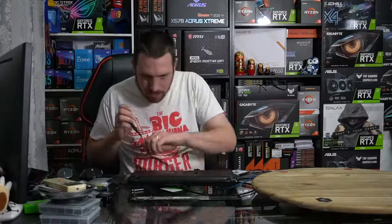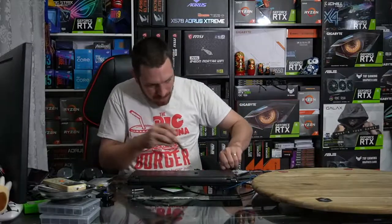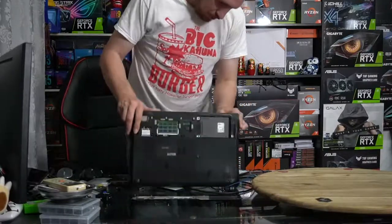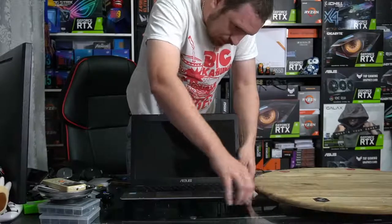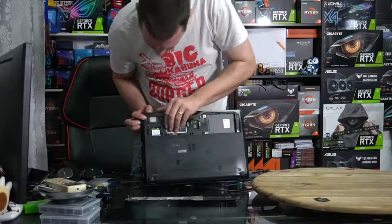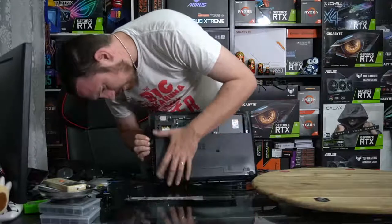I can tell someone's been in and they've upgraded the RAM. They've put an extra stick of memory in here. Yeah, and that hard drive had cardboard. So it's like they've definitely been in this area, but this is just the memory and hard drive bay. And so now that we've done that, we should be able to... Yeah, now we can. It's just, it's got these clips.